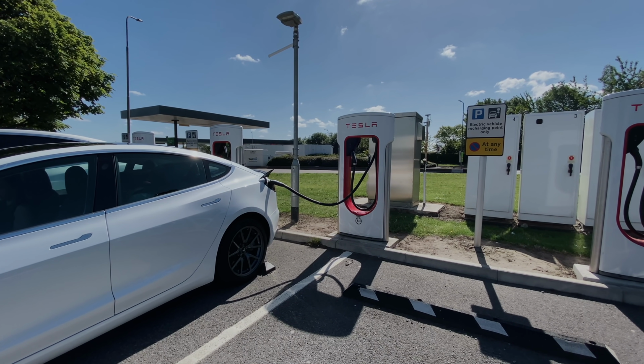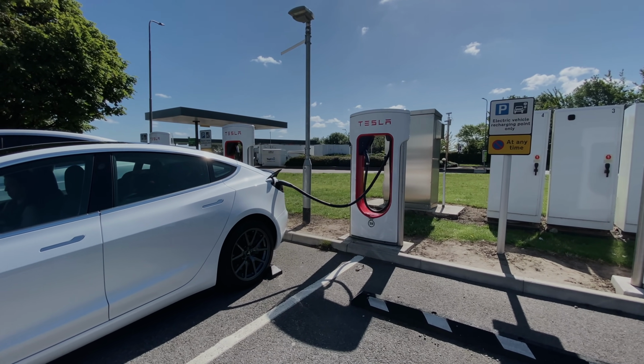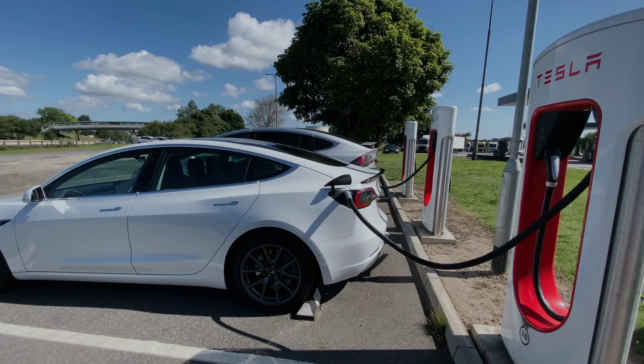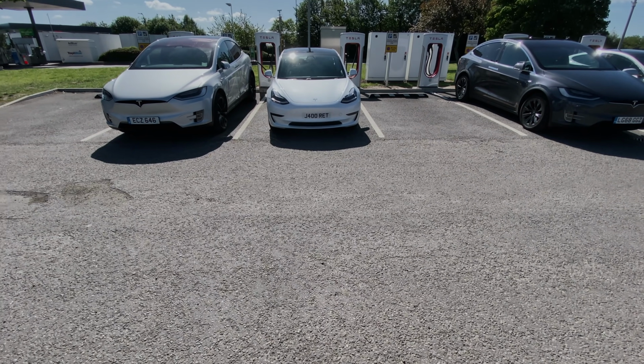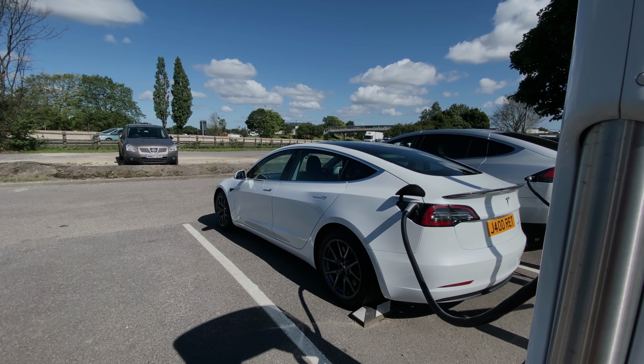Now, once version 3 rolls out, hopefully within the next year or so, that time will be lowered even more with speeds of up to 800 miles an hour. Now, while you're away from the car, you will get a reminder on your phone when it's nearly finished charging, so you have enough time to get back to the car and free the space up for somebody else.